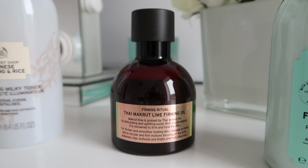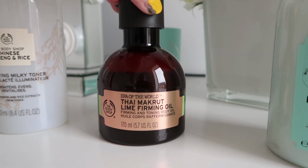This is the thing that I'm most excited to try, and this is the Thai Makrut Lime Firming Oil. Now my friend M. Sheldon, who you probably already follow, she did a recent Facebook Live with the Body Shop, and she was talking everyone through this range, and she raves about it, and anything that she raves about is probably going to be a really good product. So I'm excited to try this. It does smell amazing, and I just feel like anything oil, limey, citrusy, just reminds me of being in a spa, so I feel like that's only a good thing.